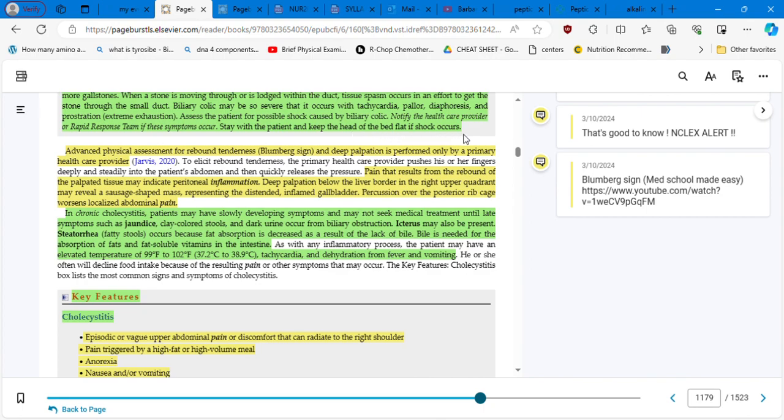If you put the patient in a sitting position, you're going to cause more pressure in that area. That's why here you are going to keep the head of the bed flat in order to relieve the pressure, okay?